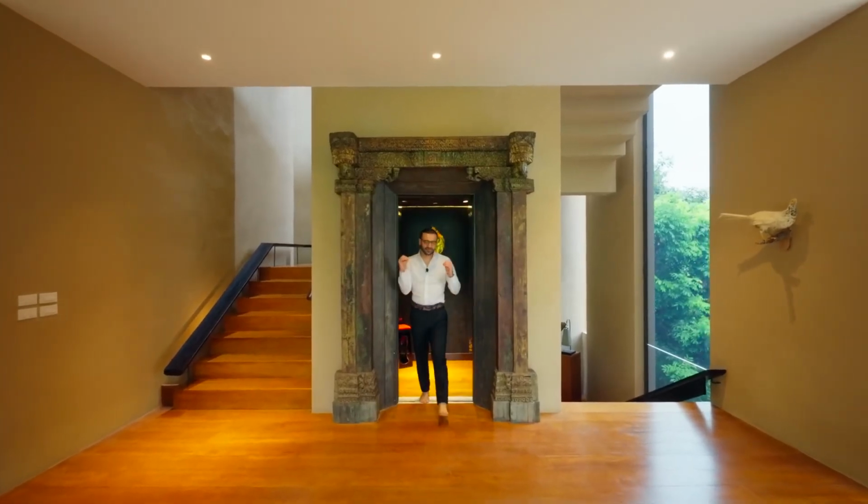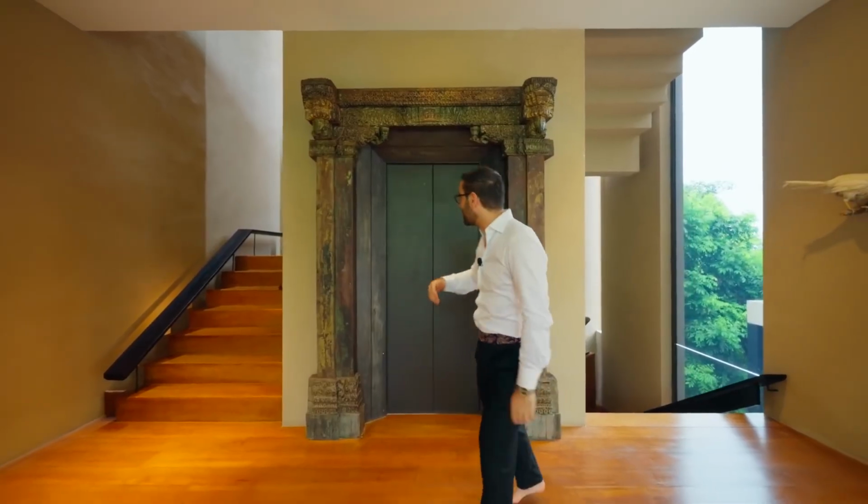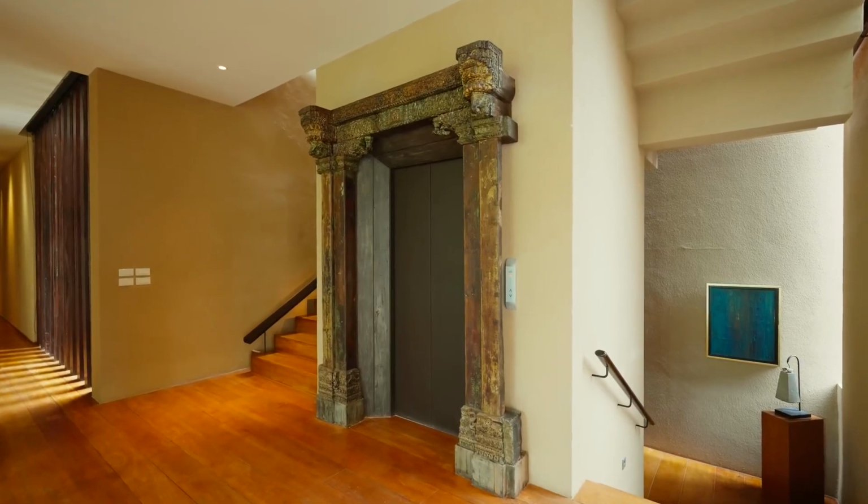Now we're going to check out the second floor of this property where we have four incredible guest suites. Each one of the rooms features so many different details and finishes, a lot to cover on this level. I'm really excited. Now behind me is the elevator landing, another beautiful Indian door frame here.